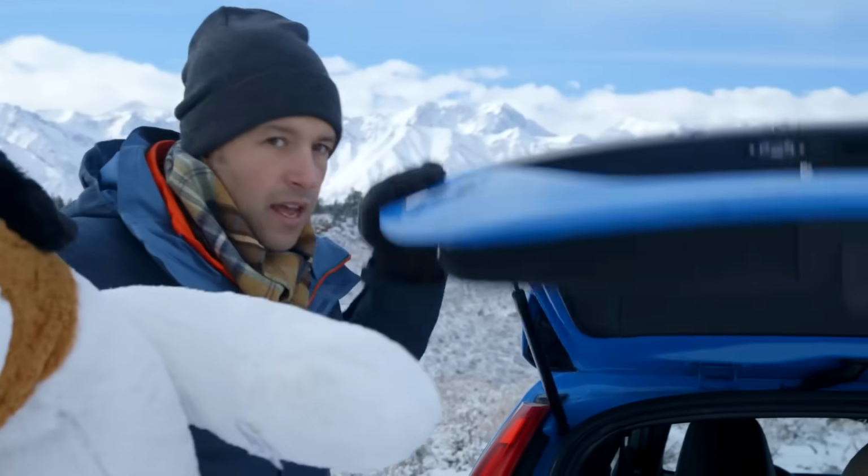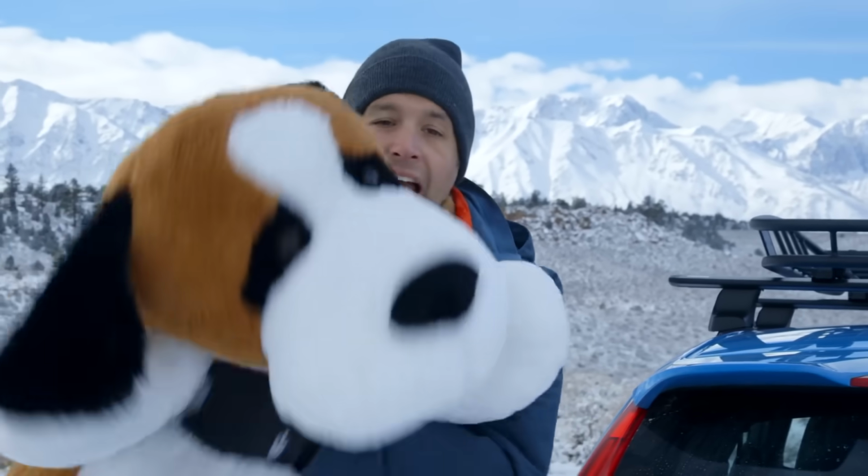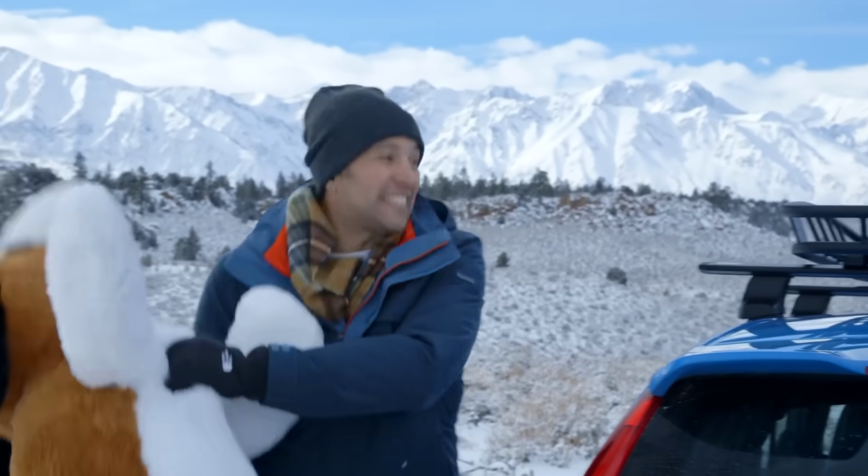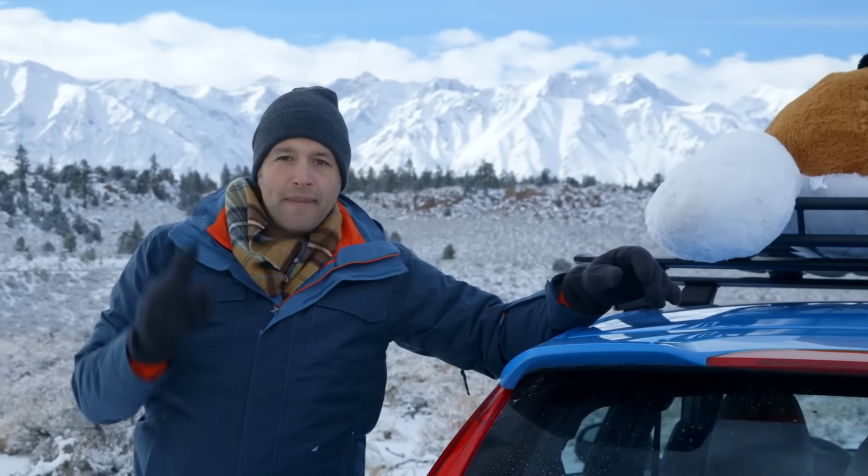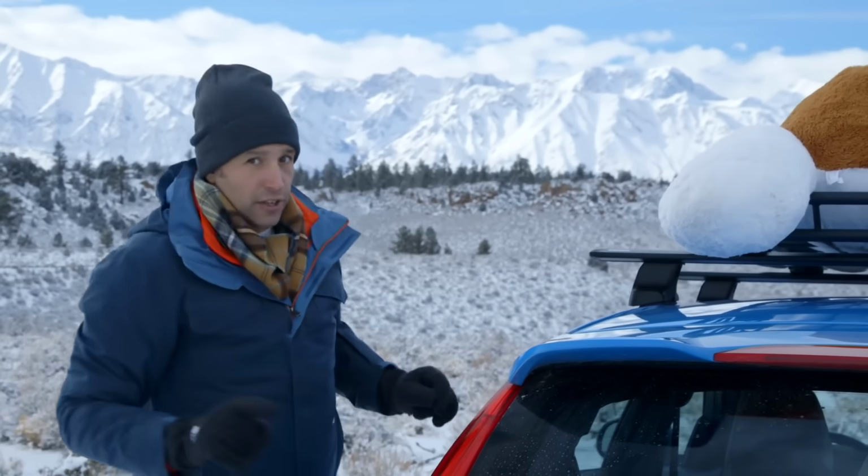Comfortably? Yes, comfortably. My crew complains about everything. Anyway, if it doesn't fit in the wagon, it fits in the Thule rack, which is not actually part of Volvo's program, but is a mandatory aftermarket purchase, at least as far as I'm concerned.